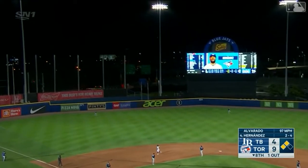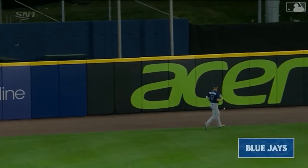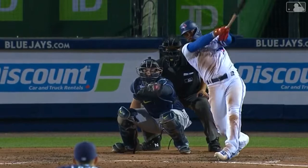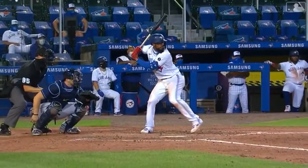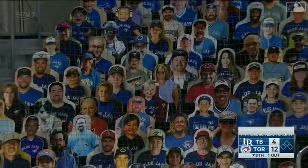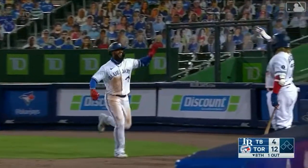The 1-1 is driven to left field. Did he get enough? He did. Another home run for Teoscar Hernandez. His second of the night, and now the Blue Jays have really blown it open. Seventh home run of the season, and for the third time already this season, Teoscar has a multi-home run game. I mean, he's on the verge of really becoming a legitimate power hitter.